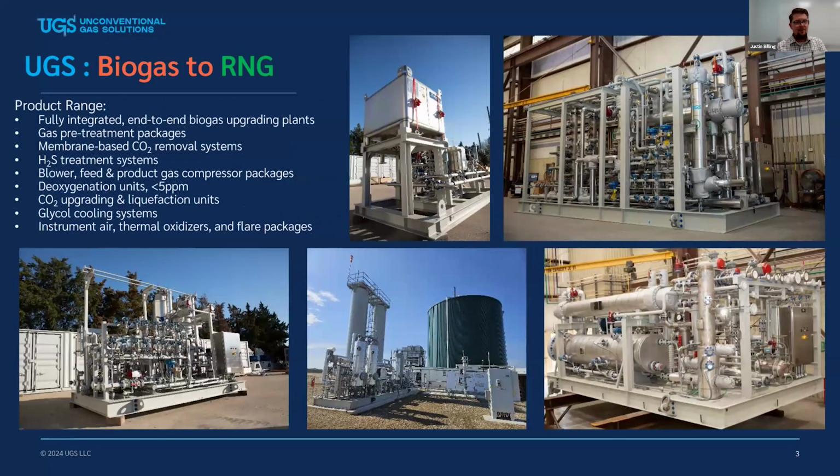In biogas to RNG, we offer fully integrated end-to-end packages, including PLC and HMI programming, all of the instrumentation and controls, skid-mounted systems such as you see in these photographs, membrane-based CO2 removal systems. We use media-based H2S treatment systems, and as we'll also see later, membrane-based bulk H2S removal, which is a unique technology or approach developed by UGS.